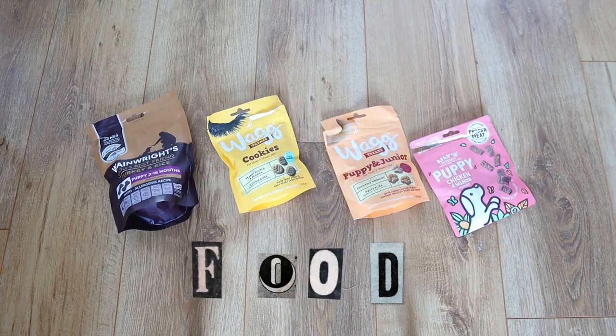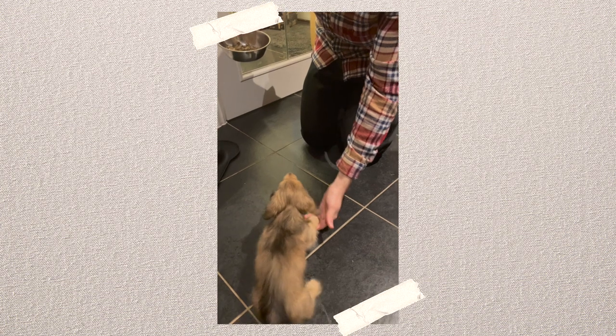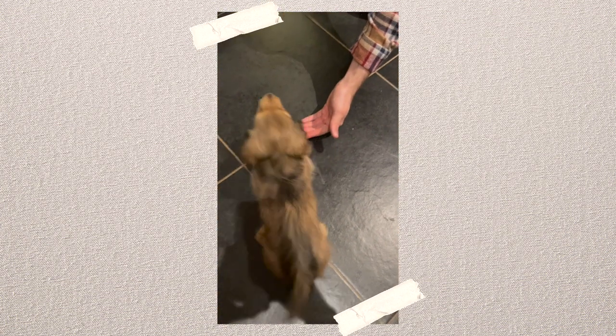Next section is food. He is so food motivated. When it comes to feeding time, I'm trying to get him to sit, paw, lie down. He just freaks out because he gets so excited for food. Paw, good boy. Lie down, stay. It's really cute, but it's also like, Mochi, calm.